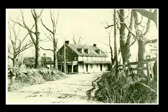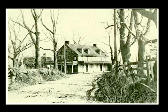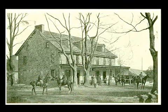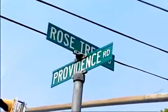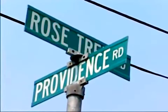The Rose Tree Tavern is significant. It was important to save this tavern because it's one of the few examples of an early rural tavern that's still standing. The tavern itself dates all the way back to the early 1700s. It was founded on what was then known as the Providence Road.